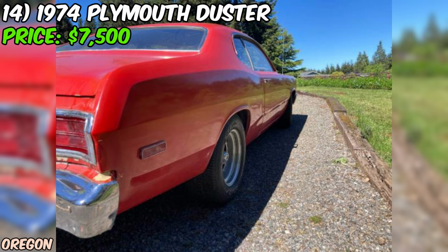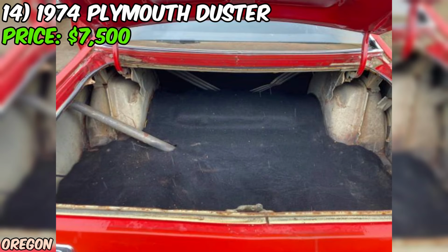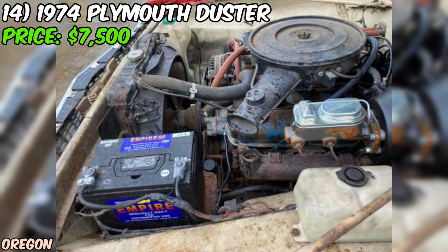Now I know the seller says the car is in good condition, but let's be honest, it's not perfect. The cosmetic finish still needs some work, and it needs new tires. But that's the beauty of a project car like this. You get to put your own personal touch on it and make it truly yours.